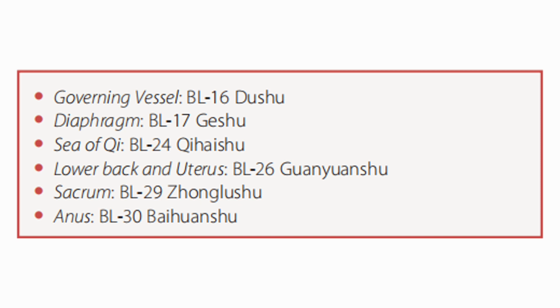In addition to these points, there are a few others which are situated on the bladder channel, very close to the Back-Shu points, but are not related to organs. They are related to parts of the body or channels. These are, for the governing vessel, Bladder 16; diaphragm, Bladder 17; sea of qi, Bladder 24. For the lower back and uterus, we have Bladder 26; sacrum, Bladder 29; and the anus, Bladder 30.